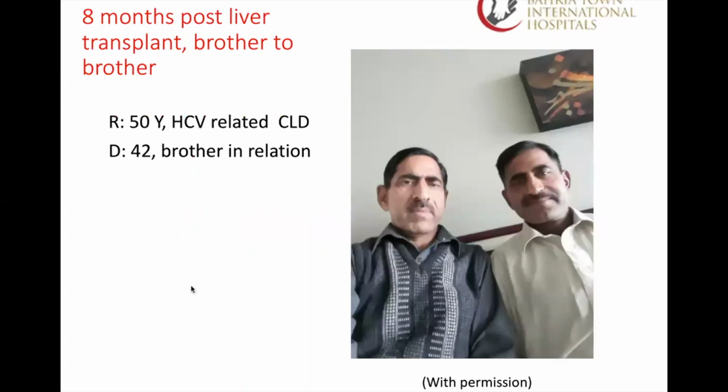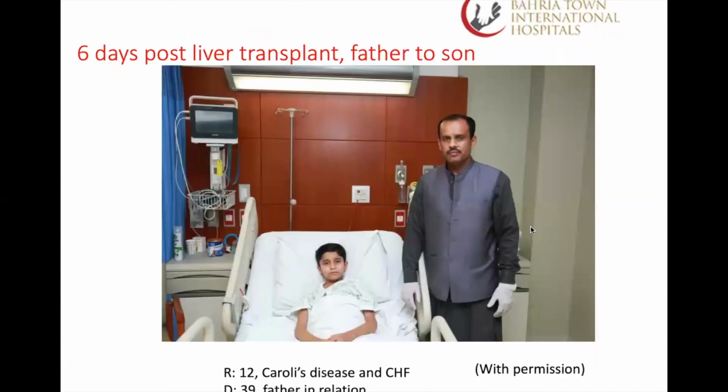So these are some examples. This is a 50-year-old recipient who had chronic liver disease due to hepatitis C and received a successful liver graft from his brother, who was 42 years old.